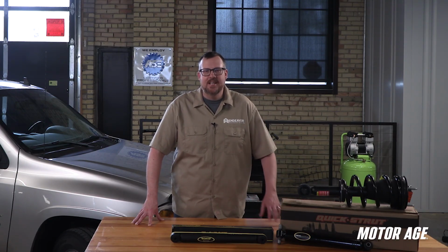Once you've gathered all your documentation, it's time to make your recommendations to the customer, keeping in mind important factors like vehicle age and its primary usage. It goes without saying that shocks and struts need to at least be replaced in pairs. They need to be matched side to side.